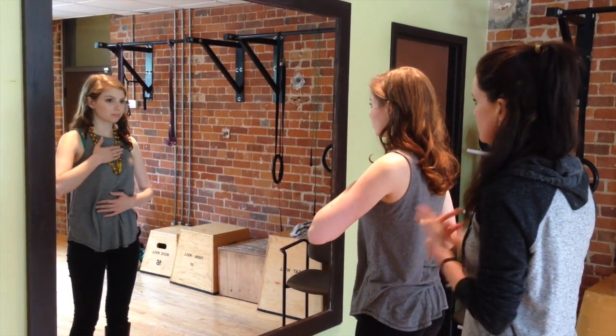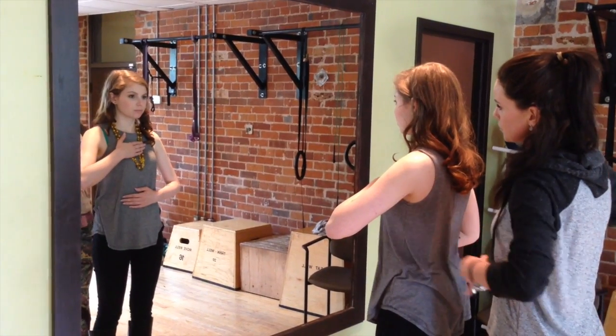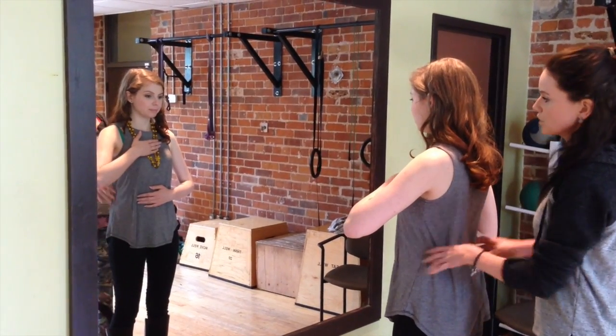Reason being, you're getting in twice as much oxygen. The core is a cylinder as well, so this is all the core back here too. Once we're breathing from here, you're getting all the oxygen in here and strengthening those deep stabilizing core muscles that need that. So this is where we're breathing from.